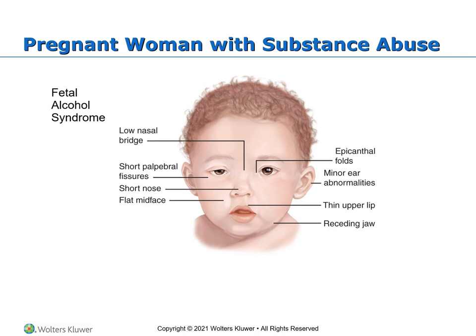Barriers to treatment, social stigma, labeling, and guilt are significant barriers. Fear of losing custody of the child or criminal prosecution. Often, mom does not understand the effects of the substance on herself, her pregnancy, or her baby. It is estimated that the fetus gets 50% of the maternal dose and experiences the same effects as the mother, but often more severe.